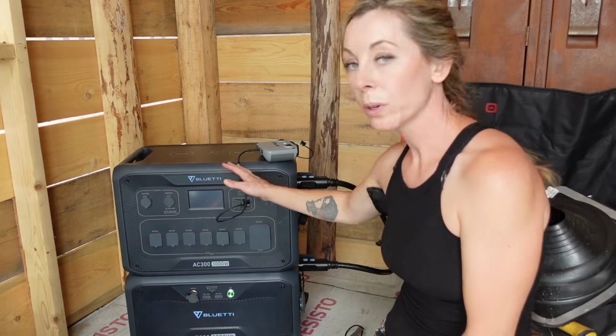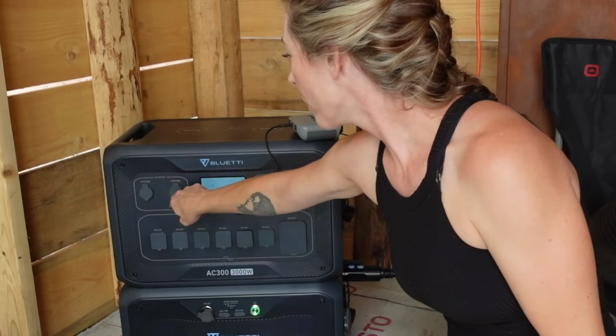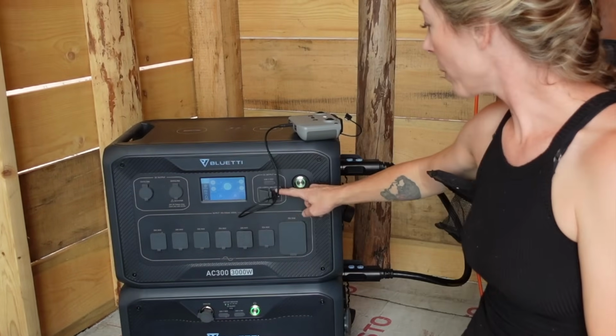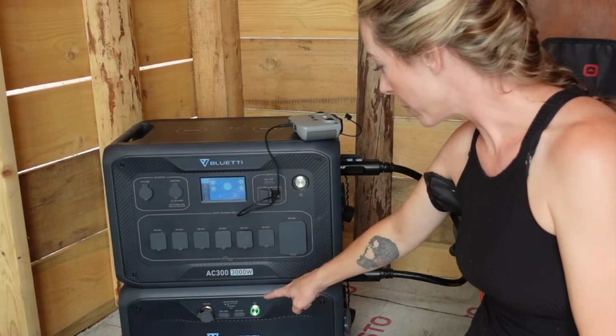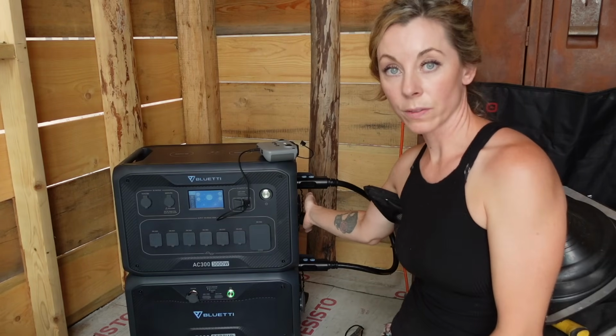All of the outputs are on the front. So all of your 110 outlets are on the front. We've got some DC outputs on the front here, USB ports, USB-A ports, and everything to charge the unit itself, everything for that is on the side.